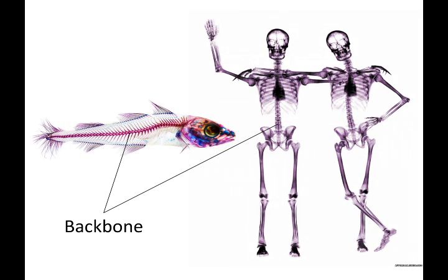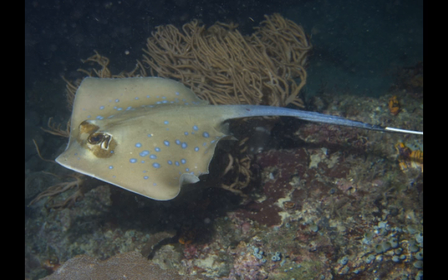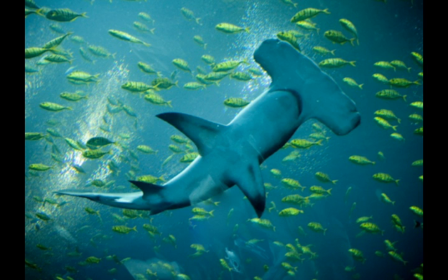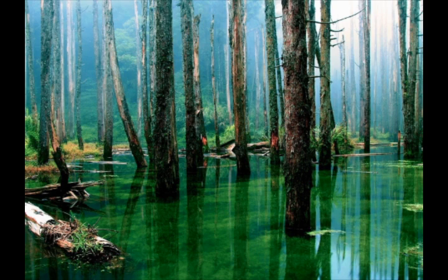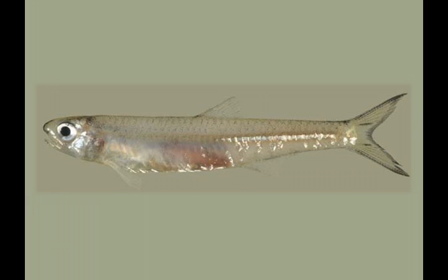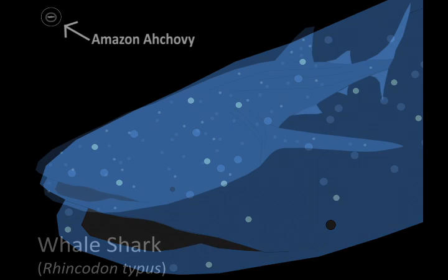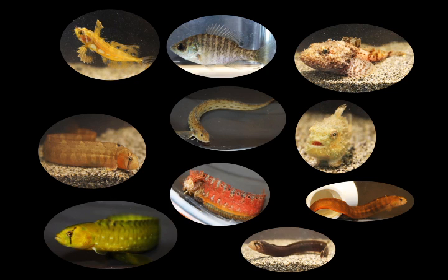Of all the vertebrates living on land or in the water, fish come in the most different colors, shapes, and sizes. They live everywhere from steamy swamps to the frozen waters of the Arctic Sea. They can be as small as a paperclip, like the Amazon anchovy, or as big as a bus, like the whale shark. Fish are cool because of the wide range of shapes they come in.